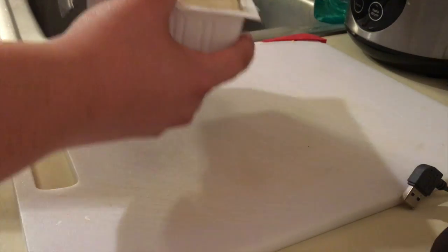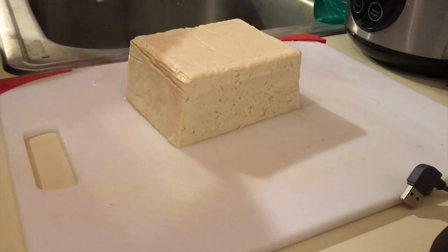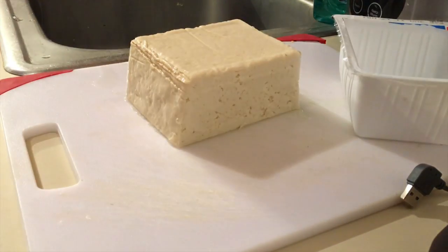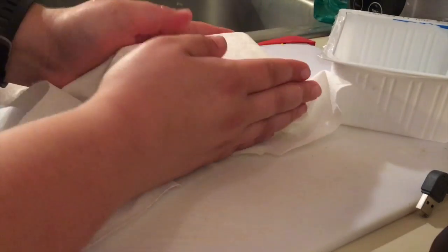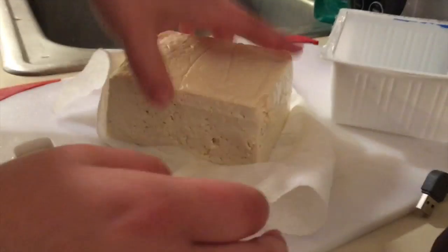because the more wet it is, the more likely it'll fall apart, especially if you're frying it. I'm not frying it, but I'm going to pat it down because I'm going to be adding it to liquid anyway. And it's much easier to cut when it's not all watery. Just kind of pat it all over.